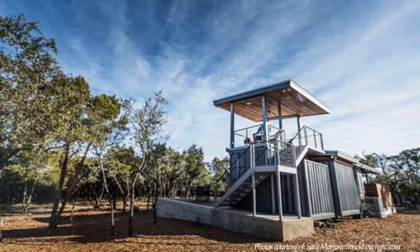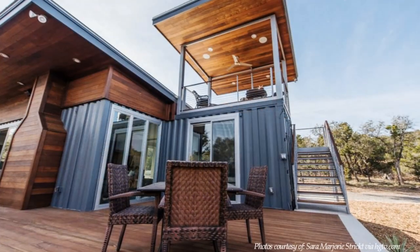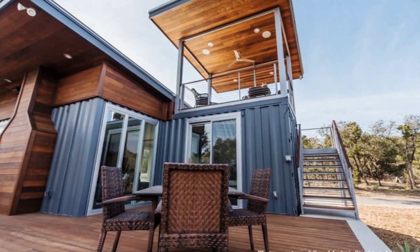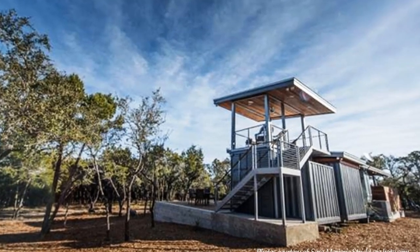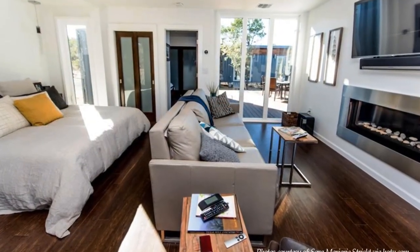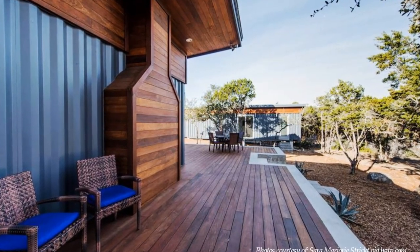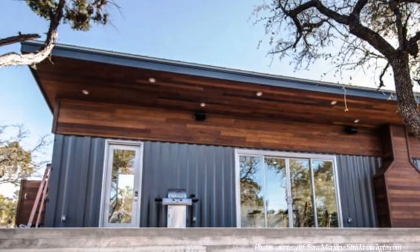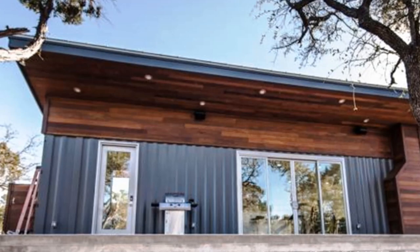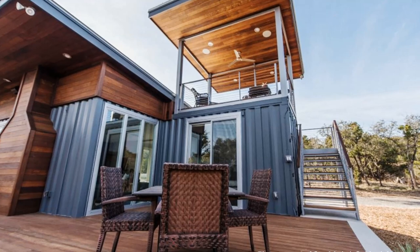A covered observation deck on top of the containers allows the homeowner and the guests to enjoy a shaded outdoor sitting space, plus panoramic views of the forest and the surrounding areas. To complement the limited living space inside the shipping containers, ample outdoor space is provided to foster a seamless indoor-outdoor living. The large wooden deck provides ample room for a barbecue, dinner parties, and relaxed lounging in the sun.